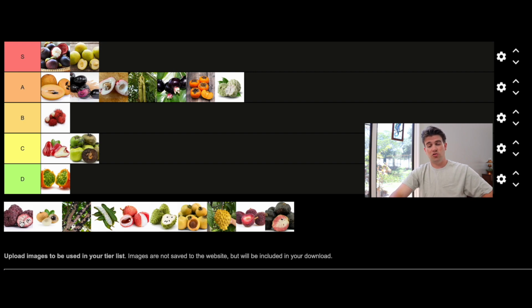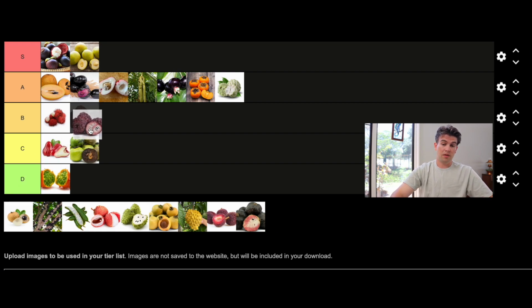Now we have the red sugar apple. The red sugar apple is similar in flavor. There is something else there with the reds. In my experience, the red is good. I would take a fresh green fruit over the red, just because I've had some of the red ones and they taste a little bit more bland. Maybe it's just the tree that I have, maybe not. I'm gonna put the red in the B category.